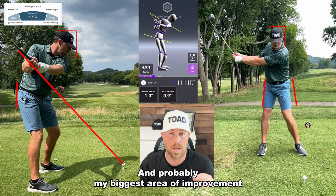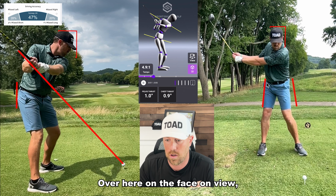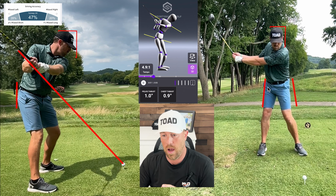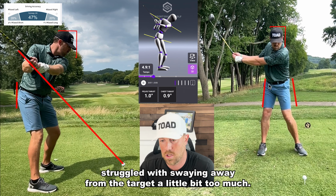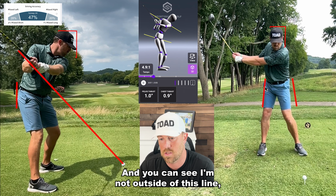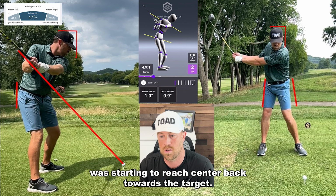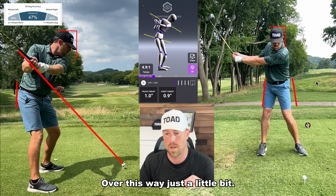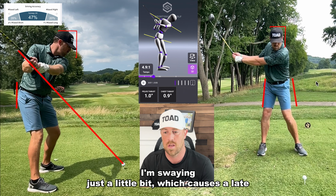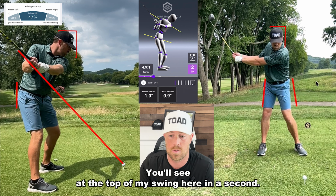And probably my biggest area of improvement is where this ends up at impact. Over here on the face-on view, I've always struggled with swaying away from the target a little bit too much, and you can see I'm not outside of this line, but I would love it if my right hip at this point in the swing was starting to recenter back towards the target over this way. Just a little bit. I'm swaying just a little bit, which causes a late transition to the front side. You'll see at the top of my swing here in a second.